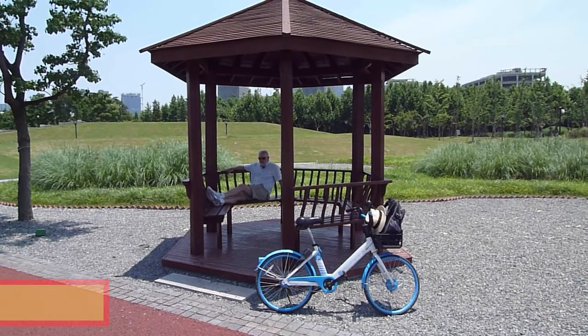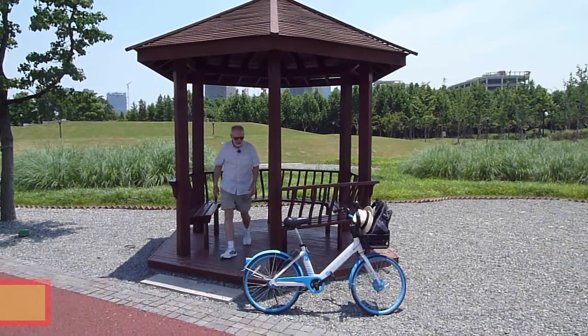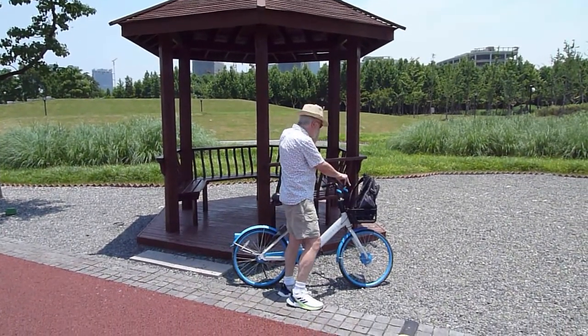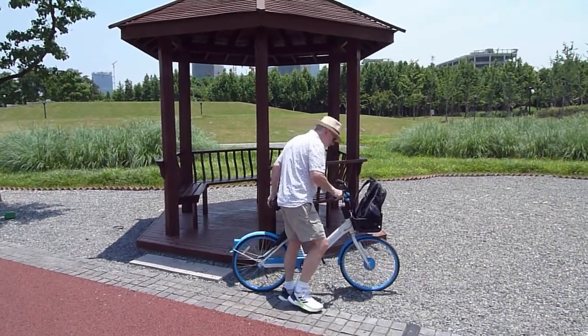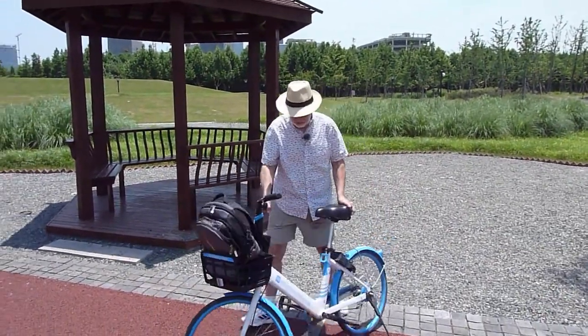Right, time to get back out into the sun. Do about 20 kilometers to finish, so off we go. Time for a hat too, I think.